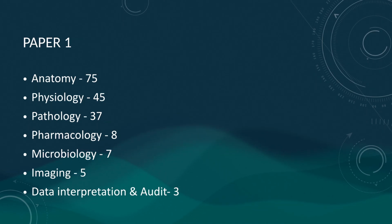From imaging, there will be roughly around 5 questions. What type of imaging comes? Usually there will be some X-rays, there will be some ECG, etc. And there might be some endoscopic pictures also. But one thing is, not always 5 questions come from imaging. For example, when I gave my exam, there was only 1 X-ray. And from data interpretation and audit, that is usually from biostatistics, there will be 2 to 3 questions. So that's all from paper 1.